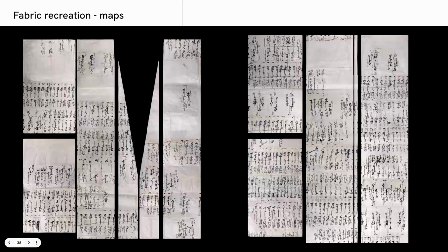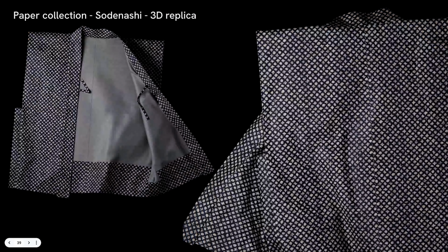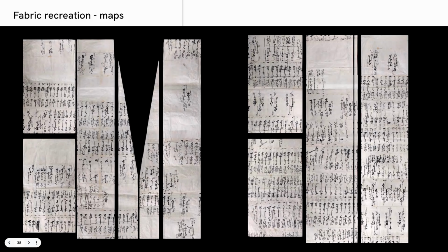Yeah, this is a lot of work. Also, these are the maps that we were able to create. Also, this is a kimono that was made from ledgers. And you see, everything you see here is accurate. So we work with measurement, and we create these maps following exactly what it's supposed to be.